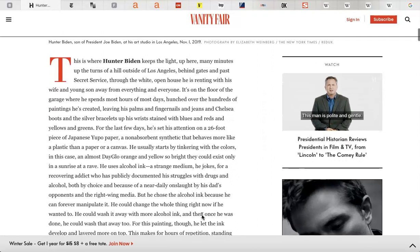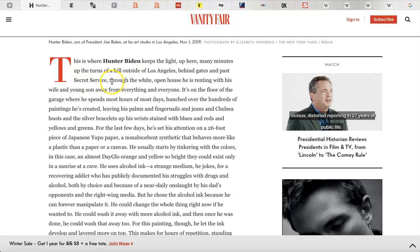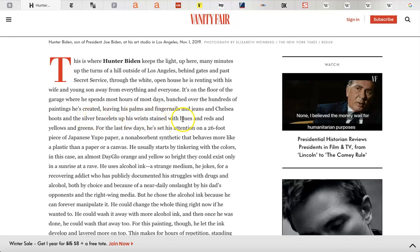Moving on. This is where Hunter Biden keeps the light. Up here, many minutes up the turns of a hill outside of Los Angeles, behind gates and past Secret Service, through the white open house he is renting with his wife and young son, away from everything and everyone. It's on the floor of the garage where he spends most hours of most days, hunched over the hundreds of paintings he's created, leaving his palms and fingernails and jeans and Chelsea boots and the silver bracelets up his wrists stained with blues and reds and yellows and greens.